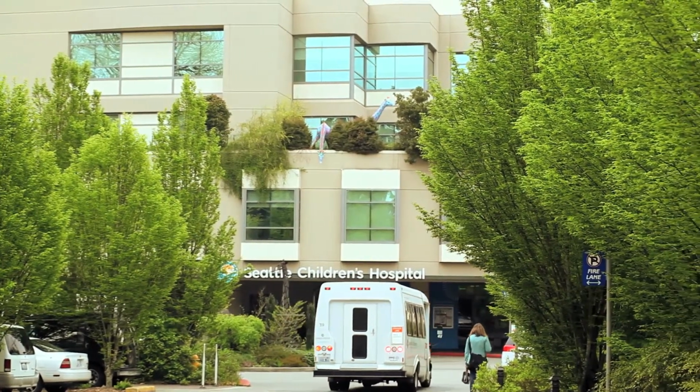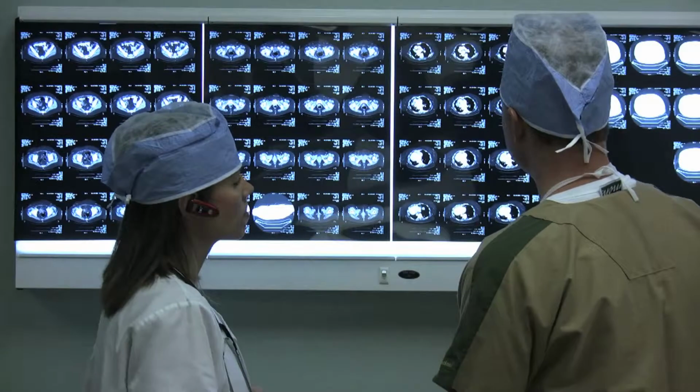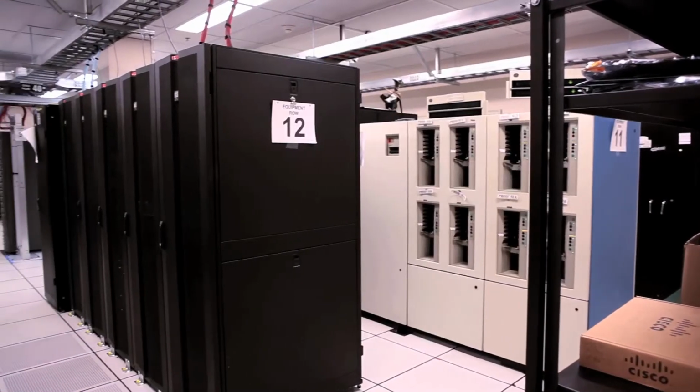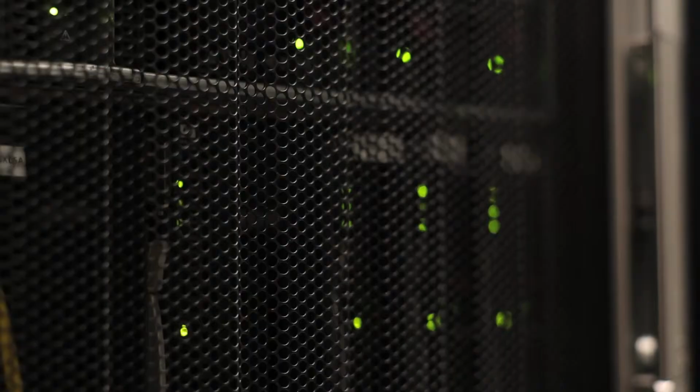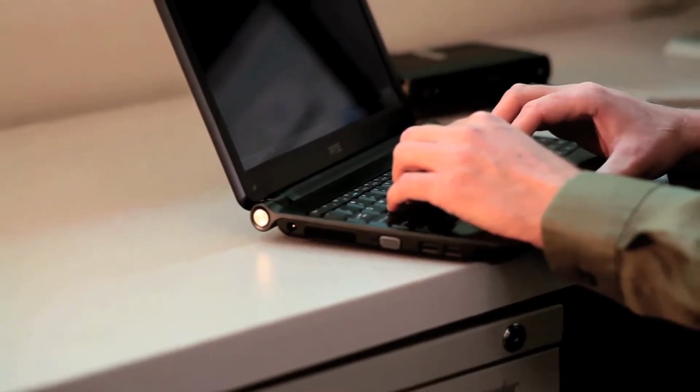When I first arrived at Seattle Children's, I spent a lot of time with my clinicians, my doctors and my nurses and my allied support. And I realized pretty early on that they spent a lot of time waiting. The way we've really solved it is by virtualizing applications and ultimately using Wyse thin client devices to help us through this work.